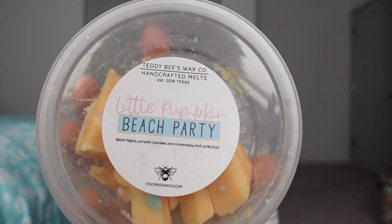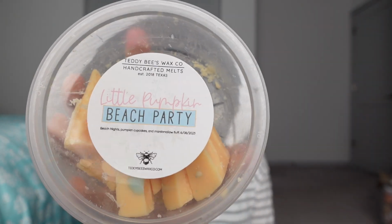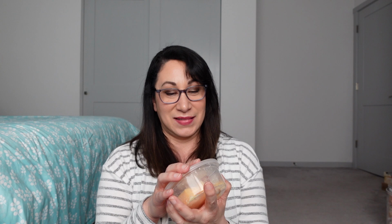Little Pumpkin Beach Party. This is Beach Nights, Pumpkin Cupcakes, and Marshmallow Fluffs. I have shared this with some folks, and I've also warmed some of it. This is a good one. I really love this one. Oh, this is so good. That is so good. So I only have less than half of a tub.